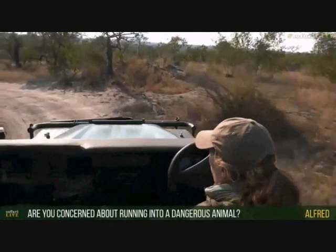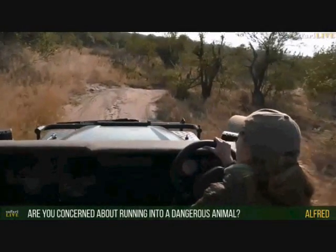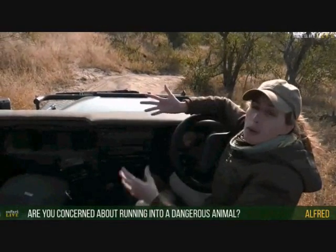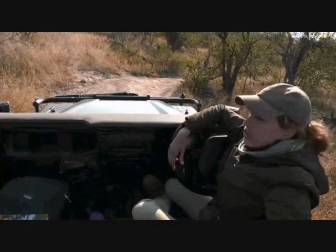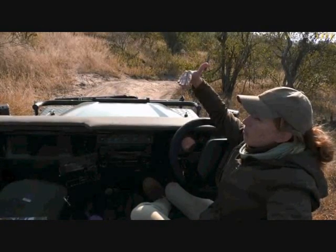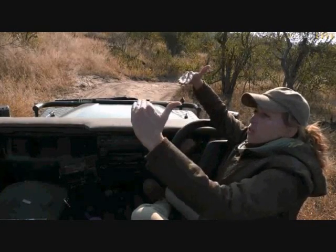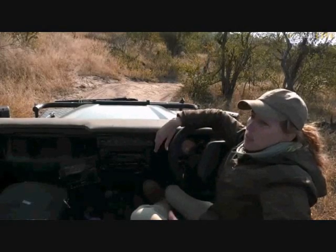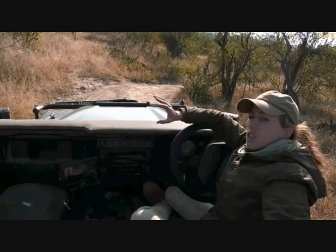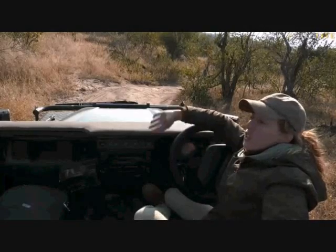Alfred, you're wondering if I'm not concerned about running into a dangerous animal. Well, I just did. So I just bumped it, or rather the elephant bumped into us. But you see his demeanor? I was standing here and he was maybe 10 meters, 15 meters away from where we were. The car was parked here and then he was just here. So he just came around the corner and then saw us, raised his ears, and then I finished talking and got into the car and he was still looking at us, and then he was like, no, not interested, and carried on.